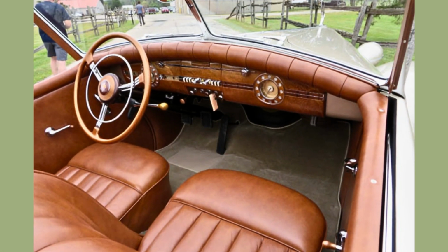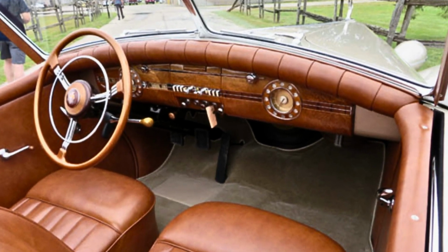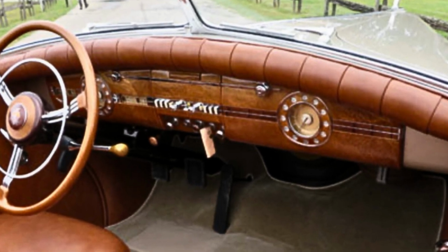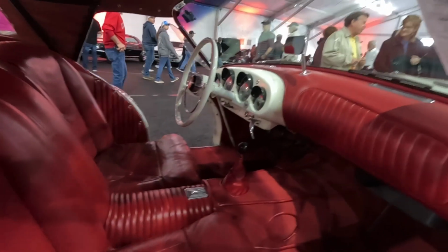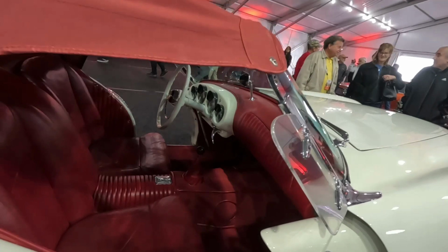Another design cue that Dutch-Darrin was known for was the padding of the dashboard. This is the 1939 Packard Super 8, and now we're looking at the 1954 Kaiser-Darrin. Beautiful.